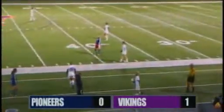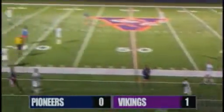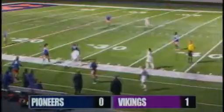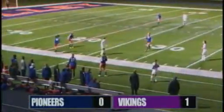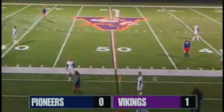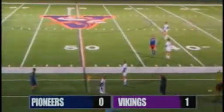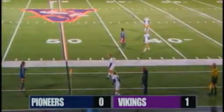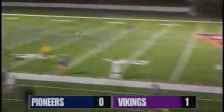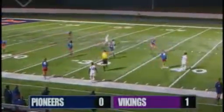31.5 minutes remaining. Vikings have a throw-in at midfield, up 1-0 in this second half. That gets headed around. Garcia tries to settle it down. Pioneers take that one away, and they'll clear it out. Another throw-in for the Vikings at midfield. Clamors will do this one. Send it in, headed away there by the Pioneers, but Pizzini will have this one.